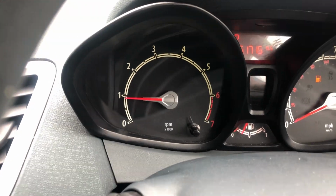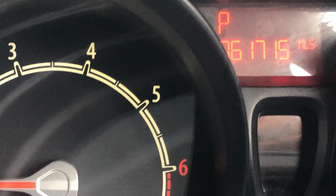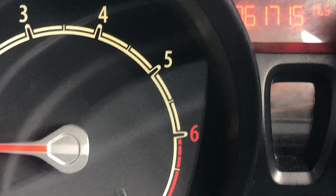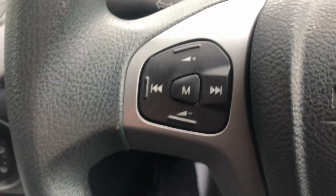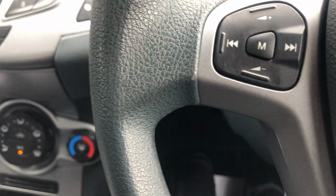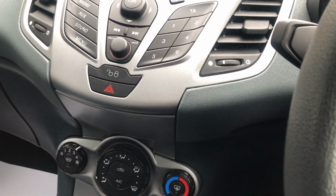Mileage of just 61,715, that's what it's done, 61,715. Multifunction steering wheel. Great little car. 8 service stamps in the book.